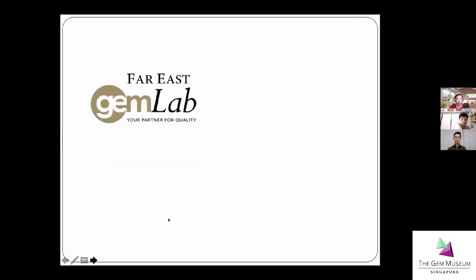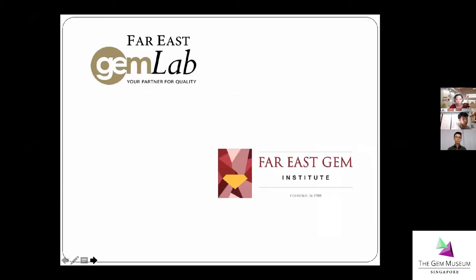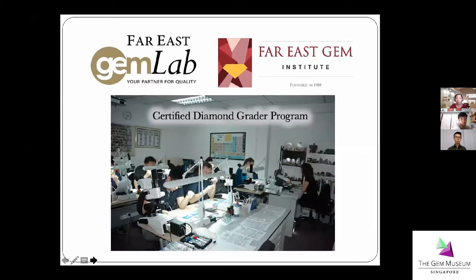We have a gem testing lab with advanced gem testing equipment like FTIR, the EDXRF, and the UVVIS. These are some of our advanced testing equipment. And we have the institute. The Gem Museum is actually an initiative of the Gem Institute.